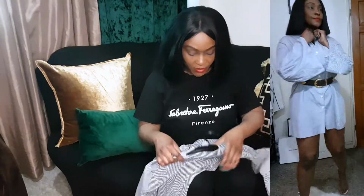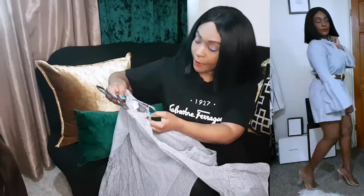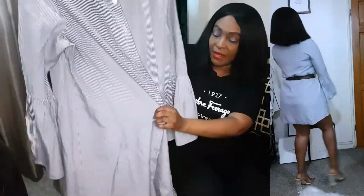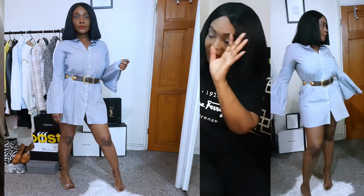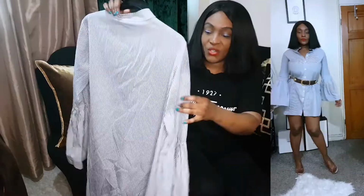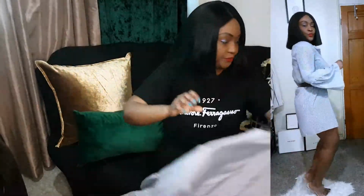It looks very good. It looks like brand new, no wear and tear or anything like that. So quite impressed with this. Very nice for spring summer. You could pull a red belt around it, white belt, some wedges. I'll just style it for you, some ideas that I've got in mind. Okay, so that's one, in no particular order.